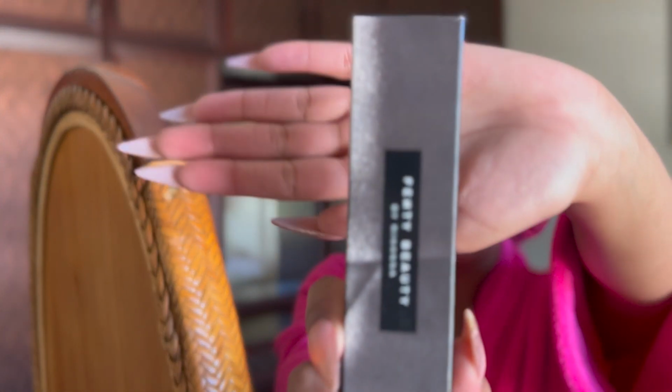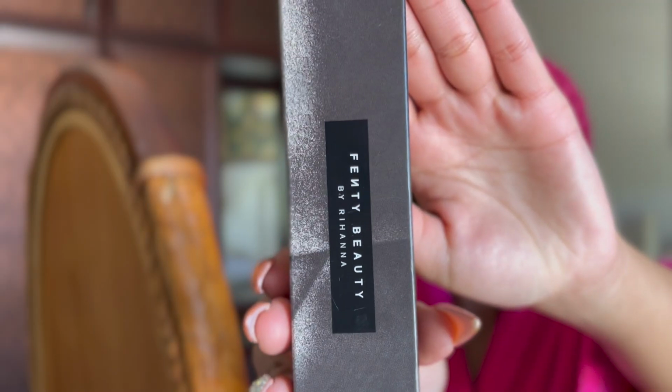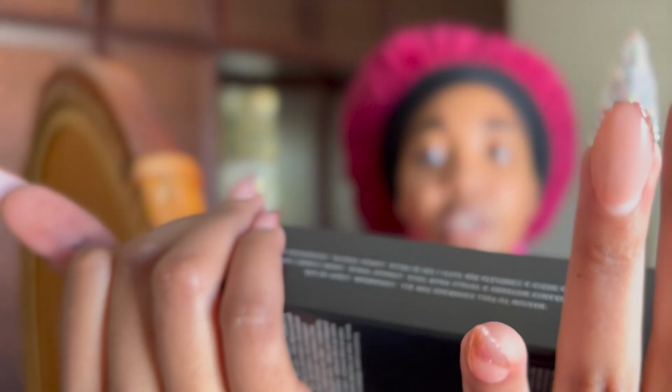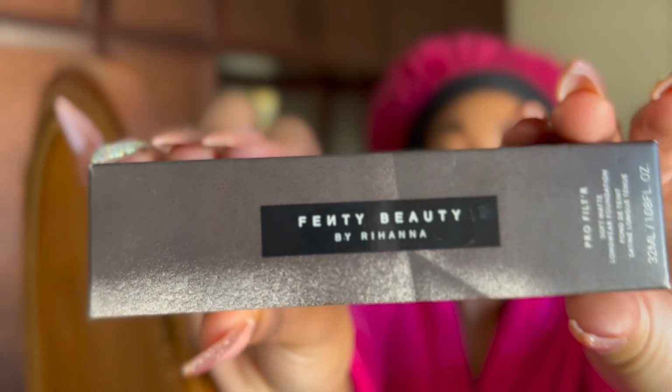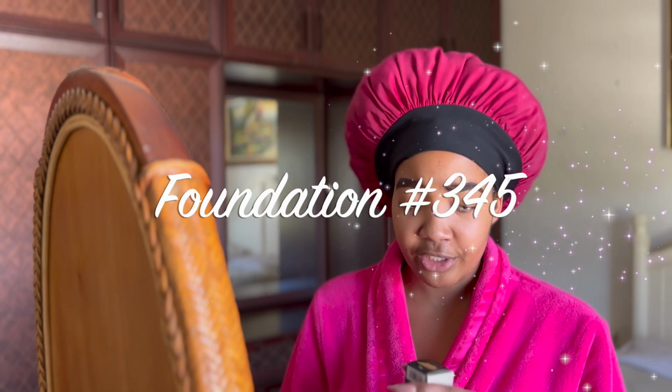So this is the foundation. Is it upside down? Okay, I bought the foundation in the color 345. I tried to color match it the best I could in the store. I wanted to invest in a good foundation since the one that I do own, I've had since 2017. I wanted to invest in a good foundation, and I think that I did just that with this one.